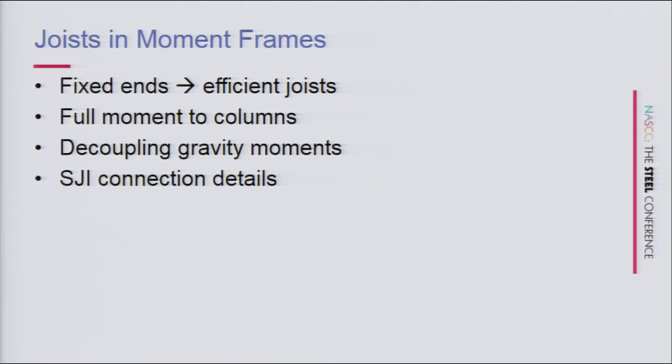A lot of the time in low seismic, the gravity moments that we're dealing with govern dramatically over the lateral moments. You know, we're spreading the moment from lateral to every column, so those are pretty modest. The gravity moments, when you make those joists continuous, particularly with relatively long spans, are large. So you have to make the decision of, am I trying to connect that and carry all those forces through the column, or can I decouple the gravity and create some continuity through my joist without having to push all that through the connection and just take the lateral moments into the column itself.